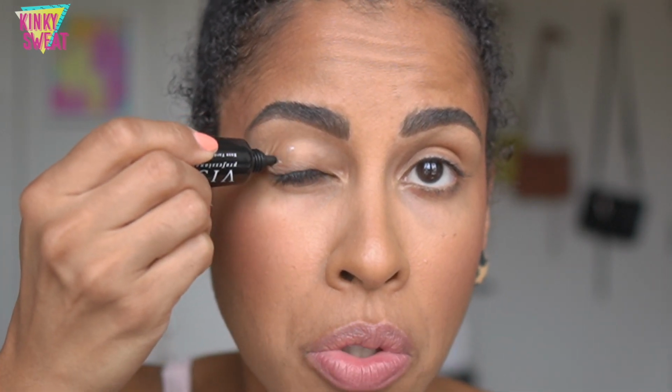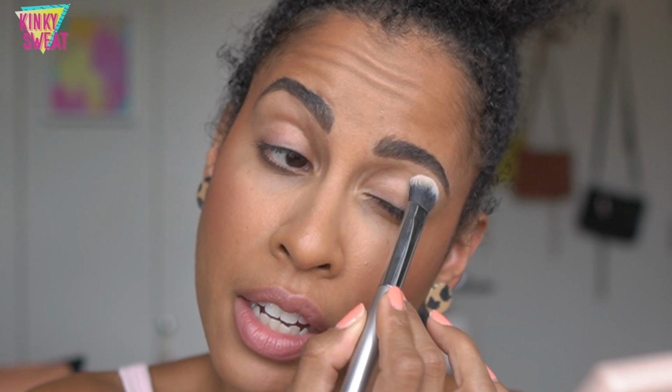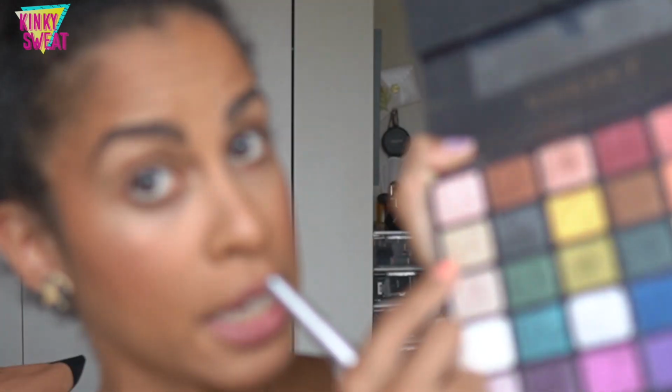Okay, I cannot find my other Viseart primer. I do have one that I opened, but it's for the video. This is a clear primer, so if you need one that's going to neutralize any lid discoloration that you have, this might not be ideal, but it does provide a beautiful smooth canvas for blending. Of course, using no other than the V29 to blend this out.